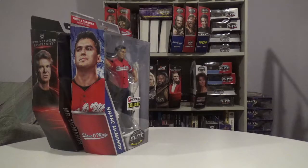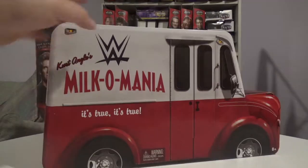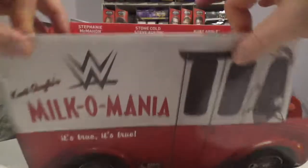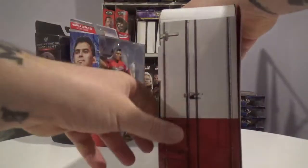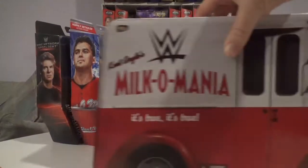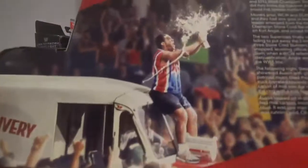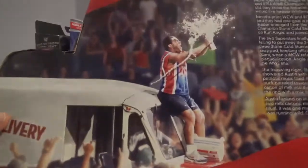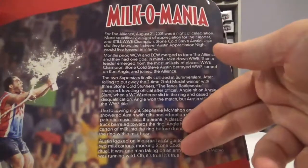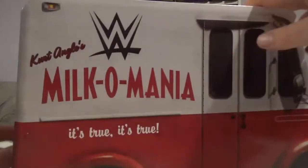But they did release it as part of Kurt Angle's Milkamania Epic Moments collection. So it comes in this cool little collectible packaging. We'll take a look what's on the inside in a second. But on the back, you've got the back of the doors. On the front, you have the front of the van. So it's made to look like an actual van, except on the back, where we have a nice picture of Kurt Angle sitting on top of that milk float with his milk. And we also have this big description about the figure set here. The only reason I have this is so I could have an Attitude Era Stephanie McMahon.